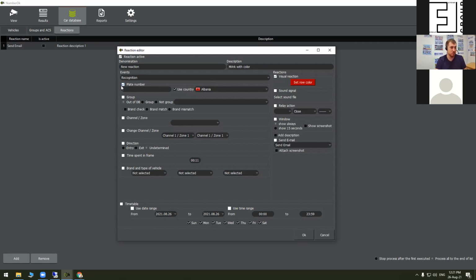Then you need to put a tick here in plate number. You can add a license plate, for example. You can also put a tick to use country comparison, or you can just turn it off. Then it doesn't matter from which country this license plate is detected; the reaction will be for this specific license plate. Or you can not input your license plate and use only country detection. For example, it doesn't matter which license plate was recognized, but I want to set up some reaction.